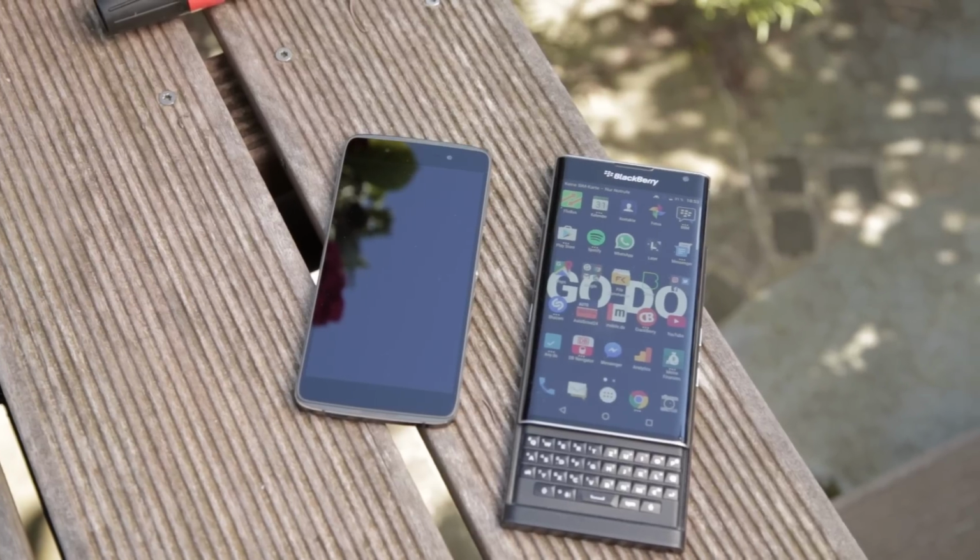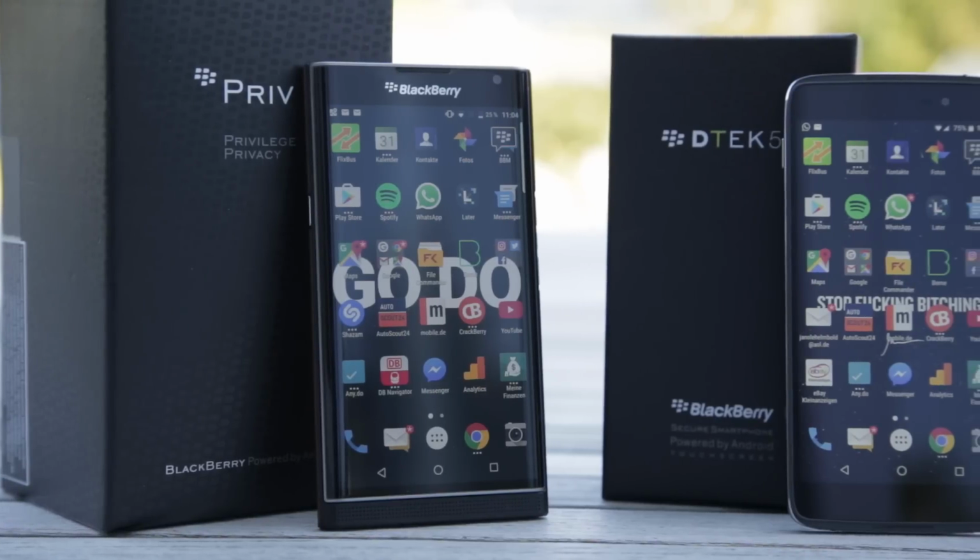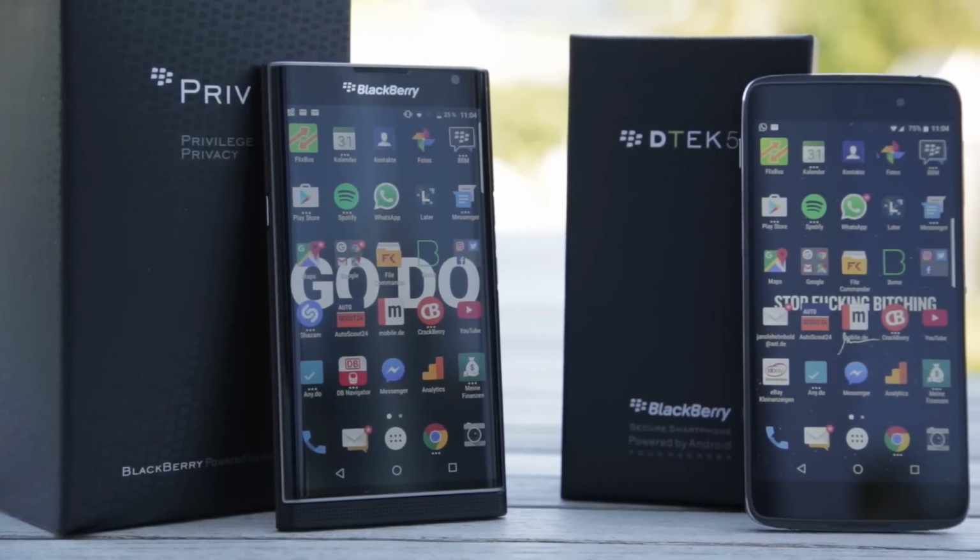The PRIV and the DTEK50 are very different phones. Yes, they might share the same brand name, but other than that, they're very different. Of course, the obvious: the DTEK50 is an all-touch device, while the PRIV is also, but it also has the feature of a slide-out keyboard.